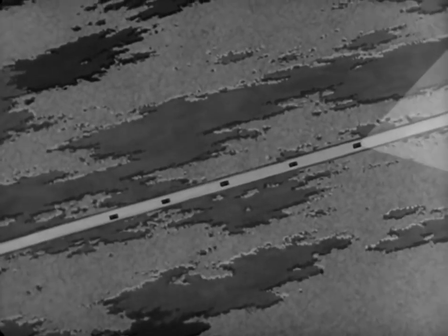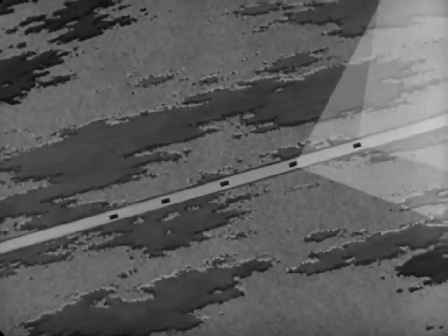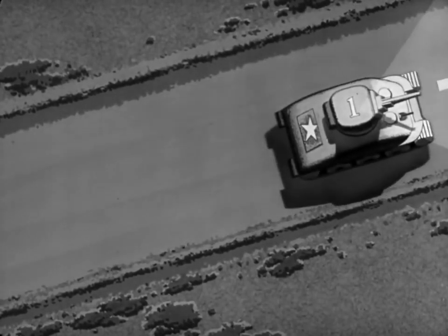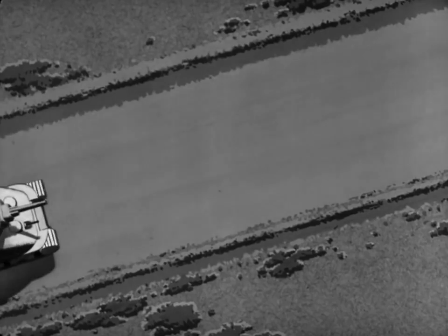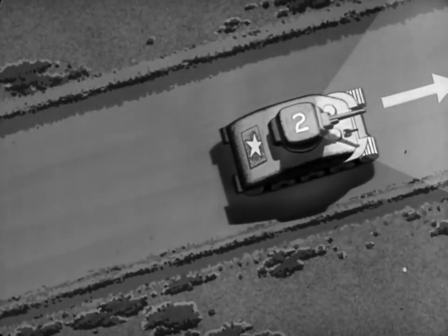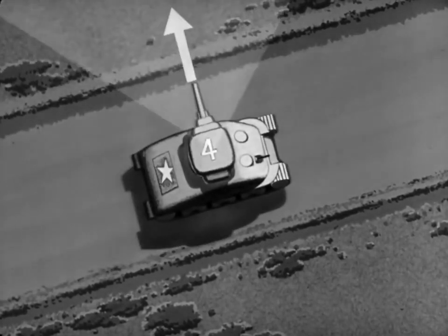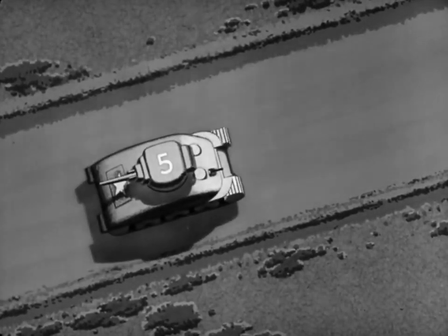The second tank's large turret gun should also be trained dead ahead. To guard against sudden enemy attacks, cover all directions at once. Point the large turret guns of tanks 1 and 2 dead ahead. Point that of tank 3 to the right. Tank 4 to the left. And tank 5 to the rear.